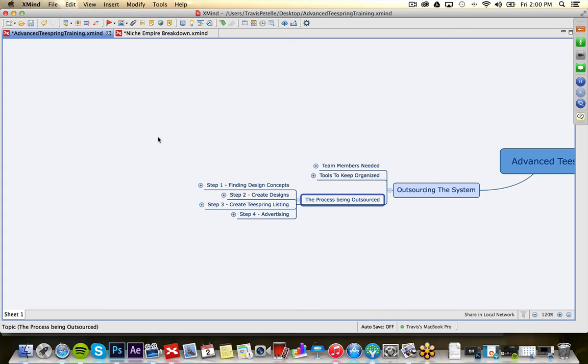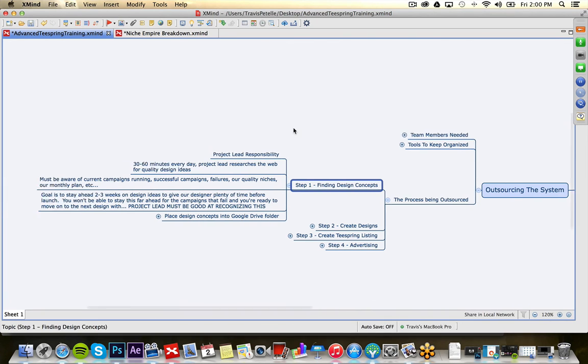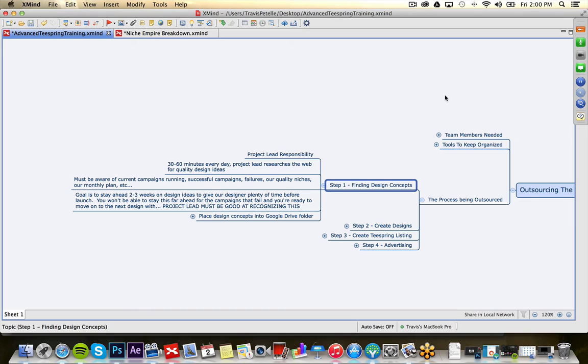Process one, step one, finding design concepts. This is an everyday thing, very important, and it's a project lead's responsibility. Like I said, it's just simple Google research, going through every niche, looking at good sayings, looking for things that'll work, being aware in your surroundings, and writing these design concepts down every day. Every day at the end of the day, I have my project lead spend 30 to 60 minutes doing this research, and they add the design concepts into our Google Drive folder for the monthly design. So this doesn't mean that we're launching any designs you research next week, but it's giving us ideas and a direction to go for the next couple weeks ahead and the month ahead of us.